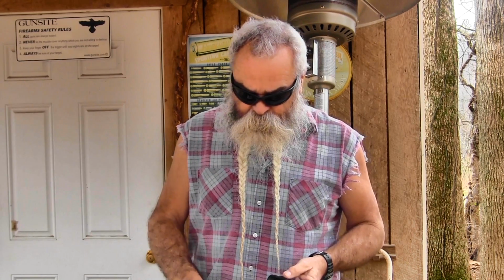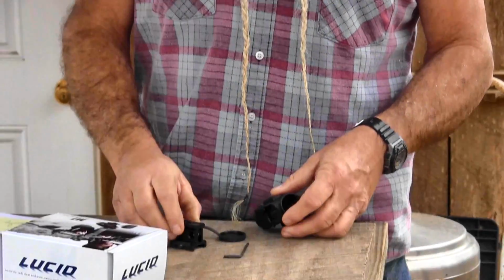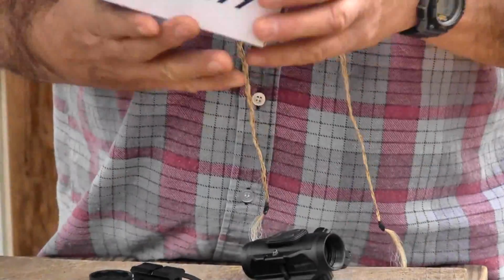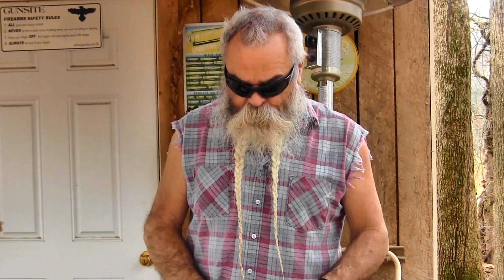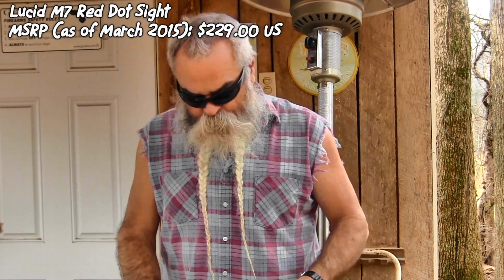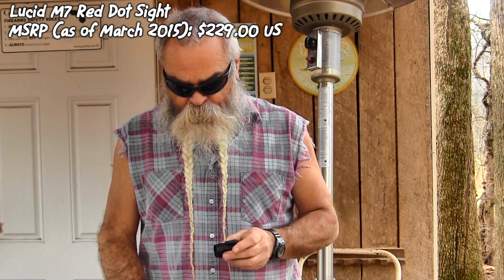Got lens covers. Like I said, this riser is optional. They also have a shorter riser to co-witness your scope if you need to, and they have an optional magnifier, 2.5x I believe. Yeah, optional 2-power magnifier if you want to put that in front of it. Comes with an Allen wrench to put everything together. It seems pretty rugged, and it's reasonably priced, and it's from Lucid.